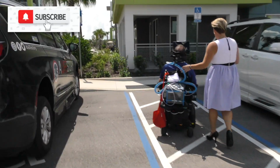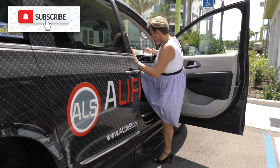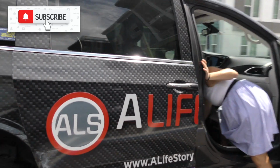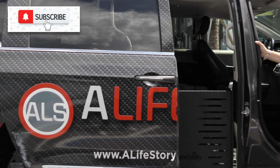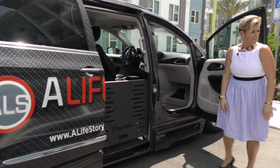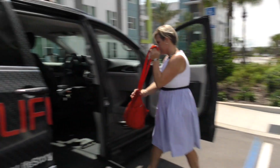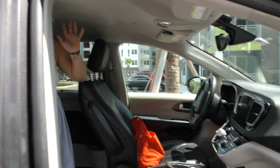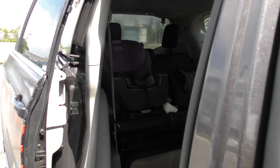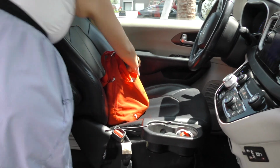This is a Pacifica body that they chop in half and drop the floor all the way down. That way, it allows Kevin enough room and enough clearance for him to be able to pull all the way in without bumping his little head. Ouch. This is the spacious interior. We always carry Kevin's chargers, spare cough assist tubes.